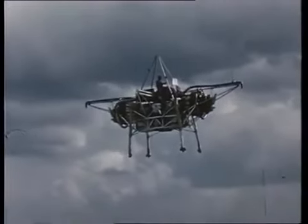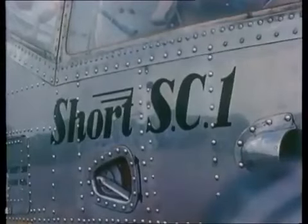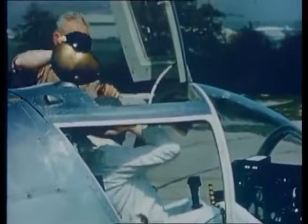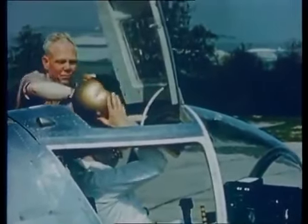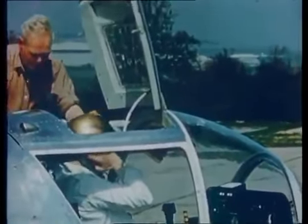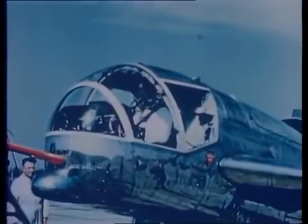Some 35 years ago, the press called this strange contraption the flying bedstead, and it was generally regarded as a kind of joke. But in fact, the principle of rising vertically from the ground on the thrust of a jet engine meant that eventually high-speed aircraft could be built that could operate without an airfield. In other words, they would survive in a war.